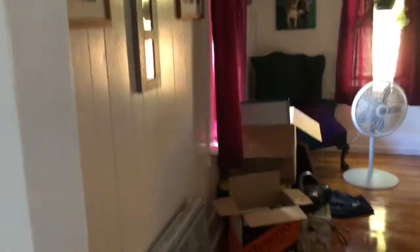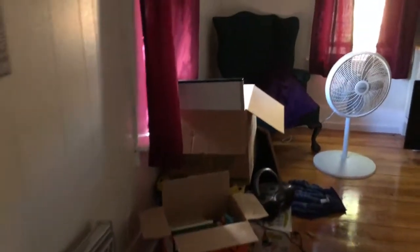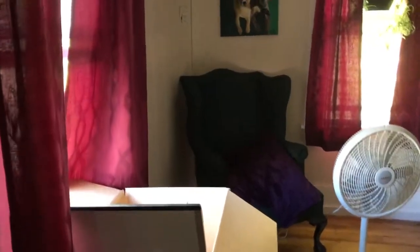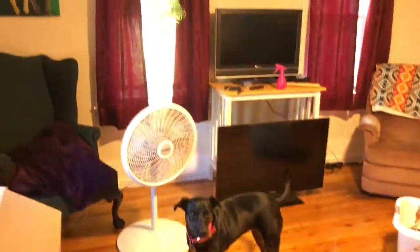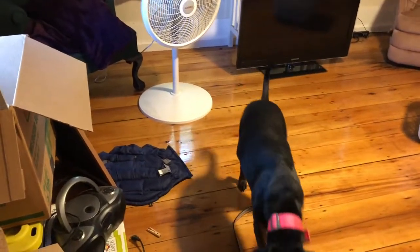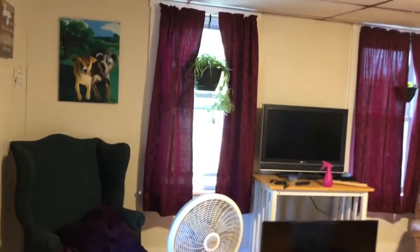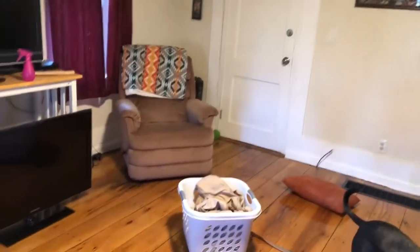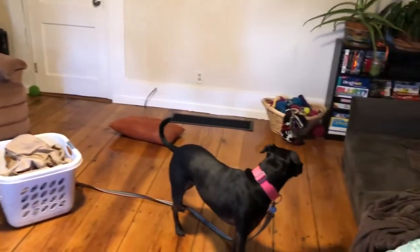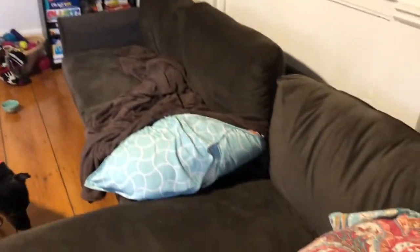If we went to the left, pups are very confused on what's happening. We go into the living room, and again, a couple more boxes hanging out, but another great space with lots of windows. And a dinosaur. We've got some of our wall decorations up at this point, not all of them, but some of them. Real life laundry basket. Couch looking like a hot mess.